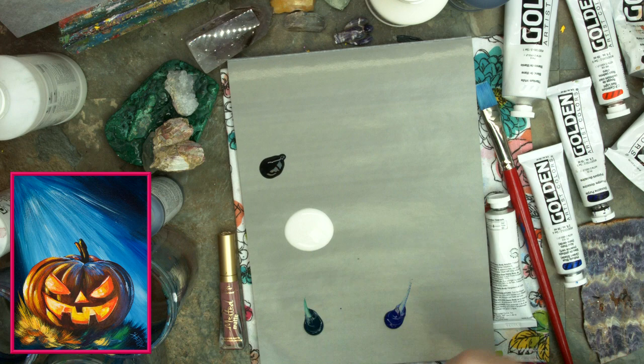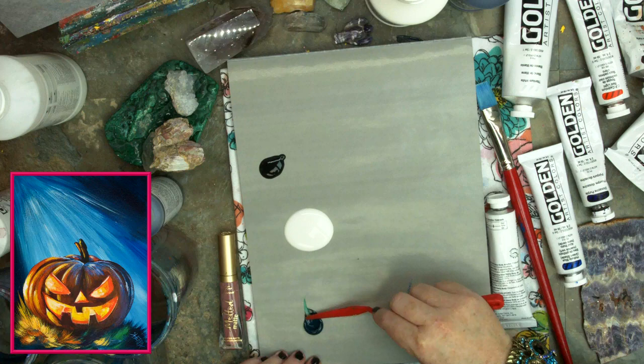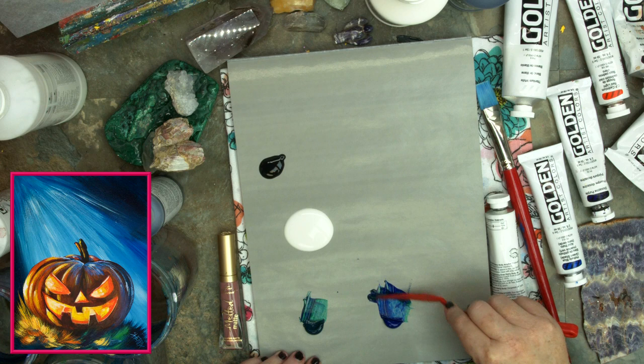I'm going to mix up a phthalo turquoise, but this time I'm going to mix it up a little more to the blue. Now, then the green. So see, I'm taking like one part of the green, but two parts blue.